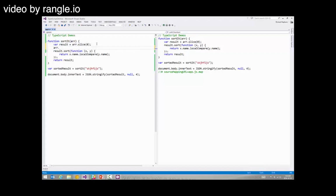If I try to access array, well, I don't get any IntelliSense here because it doesn't really understand what array is. If I try to do something with result, again, I don't really know what result is going to give me because I don't know what this array.slice method is going to return. So you can start to see here, because the IDE doesn't know anything about these dynamic objects effectively, it can't help you in any way.